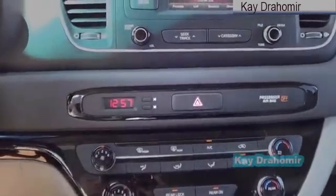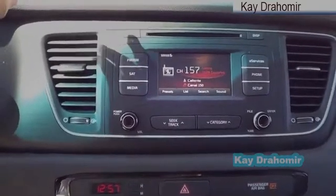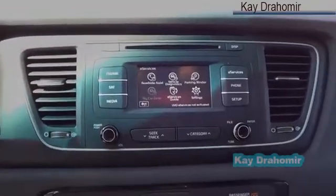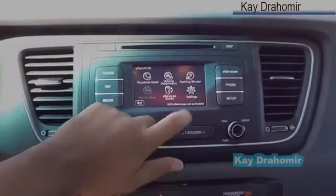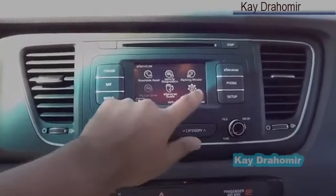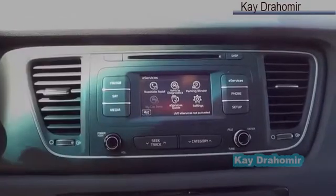You have your digital clock, and then coming up here you have your main head unit. You have AM, FM, optical disc drive, satellite radio too, Kia's UVO services, e-services. You have roadside assistance, vehicle diagnostics, your parking minder, and then you have your e-services guide. You can go to your settings. It is a touchscreen too. The responsiveness of the touchscreen is also pretty good.